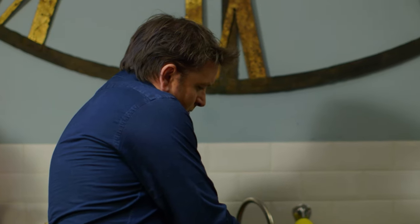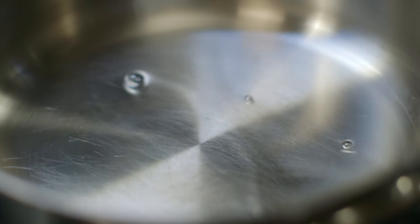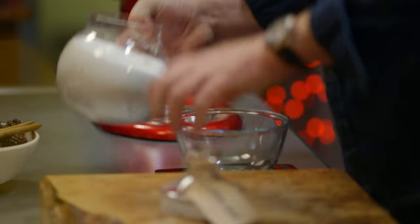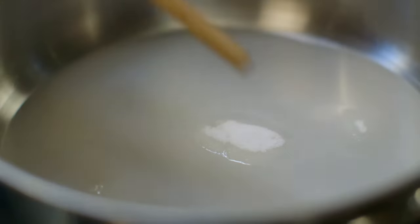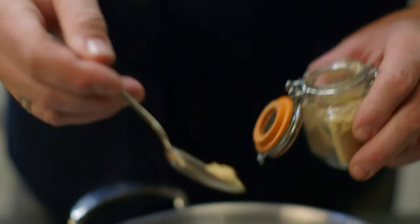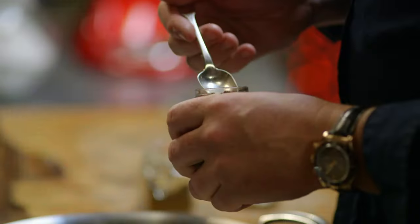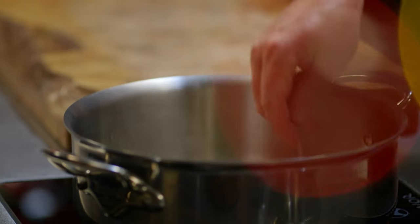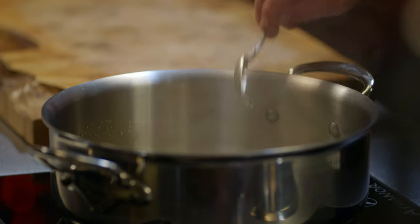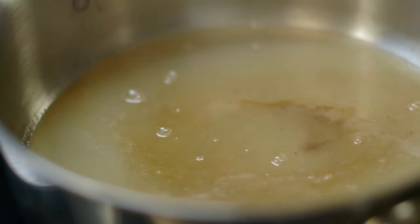And carrying on with the Christmas theme, first of all, you need to make a stock syrup. So we get a little bit of water in here and roughly equal quantities of sugar and water. So what you need to do now is boil this up with your Christmas spices, things like cinnamon, powdered ginger and a little bit of powdered clove. You have to boil the sugar, water and spices for roughly 5 minutes to let the syrup thicken.